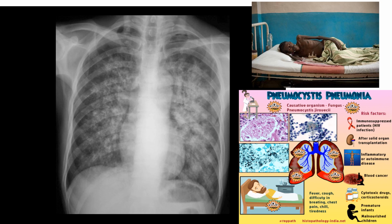The picture on the top is just a picture of the wasting, and a number of things can cause AIDS wasting, especially in parts of the world that are still developing. And one of them is PCP, but there are others. So it's important to consider the entire history before you immediately jump to a diagnosis of PCP.